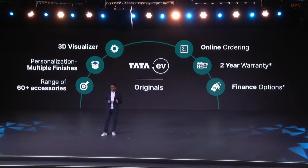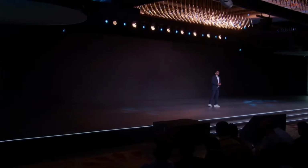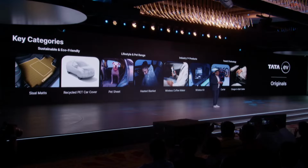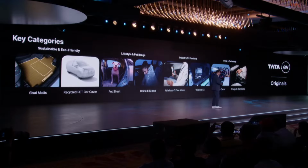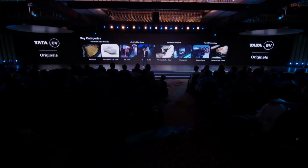These accessories, while they are going to be available as Tata.ev originals, a lot of them are also going to be available on the ICE side as well. The 60 plus accessories are broadly broken down into different categories, and we have some unique ones. Of course, you have the sustainability oriented packages. You have lifestyle and pet friendly packages, including pet seats for the rear. Nowadays, pet parenting is going up a lot, and customers complain about pet hair getting into the car. So the pet seats and pet holders are going to be extremely popular.